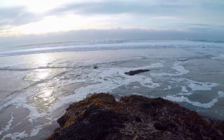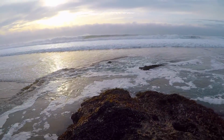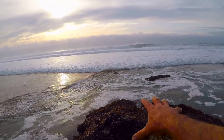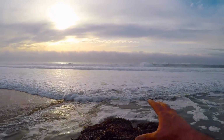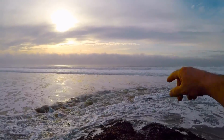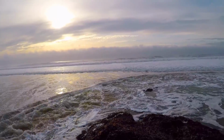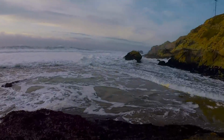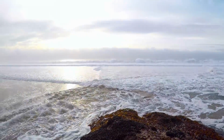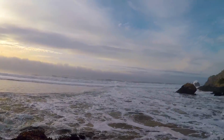And right out in here, something happened. See, this is the ever-changing Pacific Ocean. There used to be rocks just like this, a continuation going out even further. But I think during the high tide, on big waves, it might have been breaking in here and probably broke some of those off. This used to go out probably about twice as far as it's going out right now. Yeah, so I think some of these rocks here broke off and they're probably buried in the sand now.